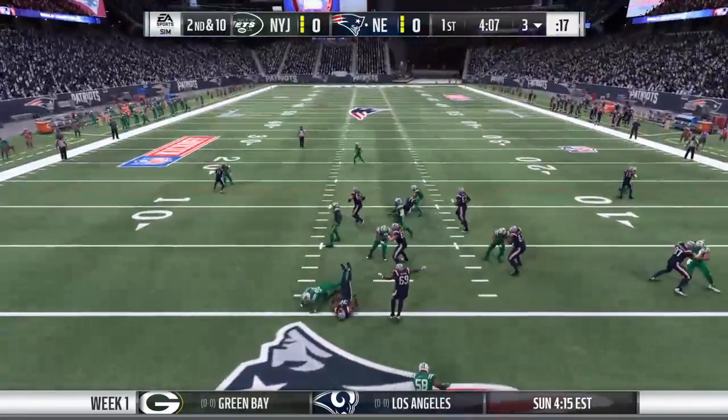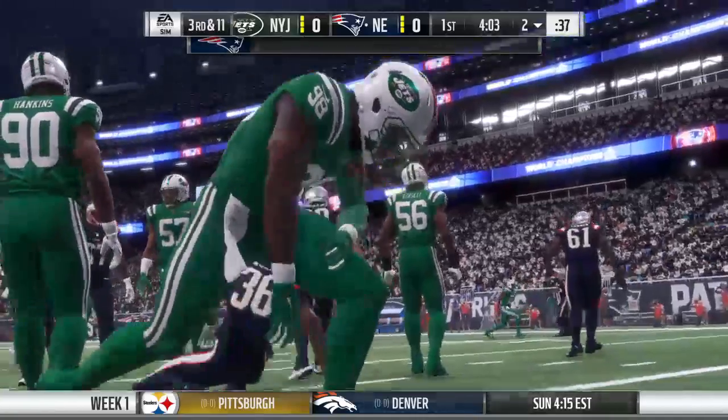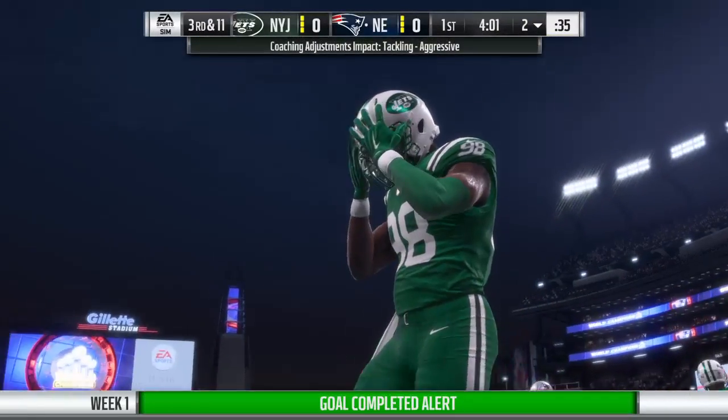They go with Murray again. And a big tackle there as the defender runs right through him. They'll lose a yard, and it brings up 3rd.